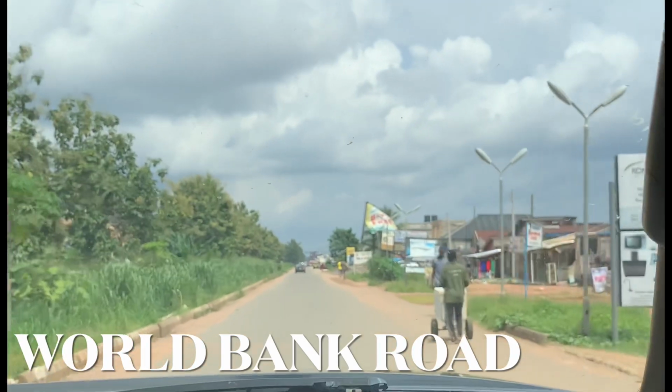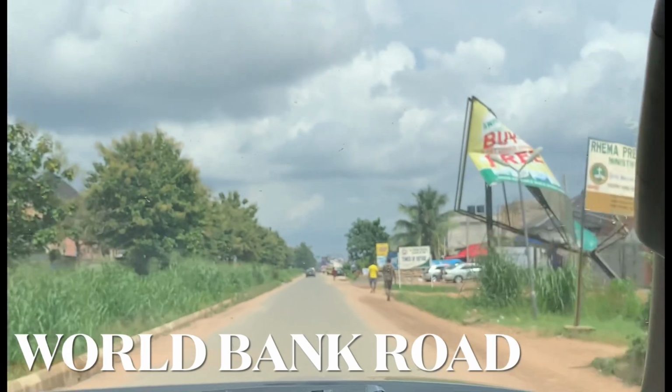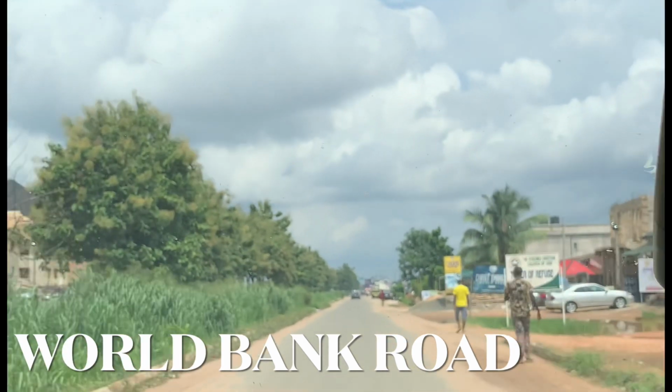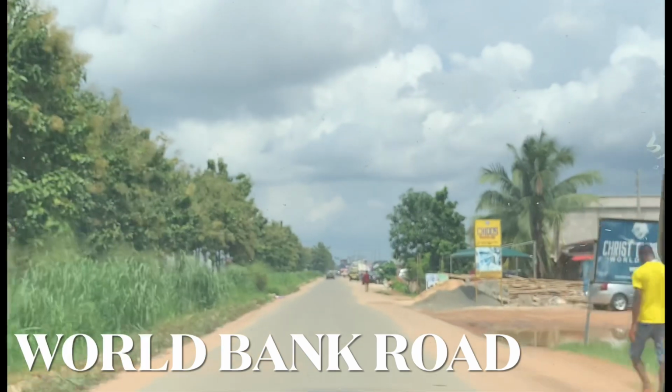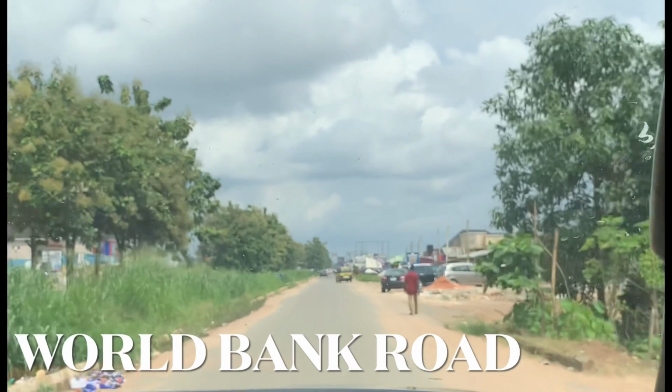So I'm going to take you on a journey from here to the internal part of Worldbank, so you see what it looks like, how people live here, what they live with, and basically what living around this neighborhood looks like.